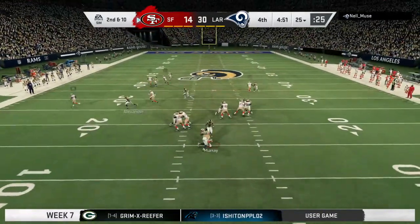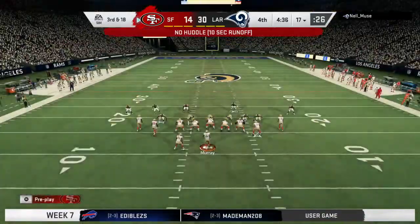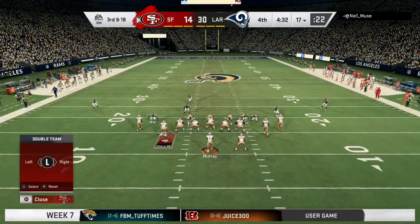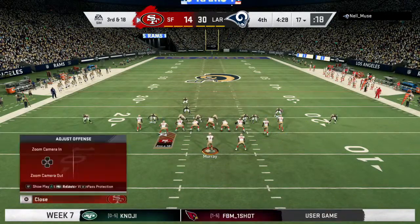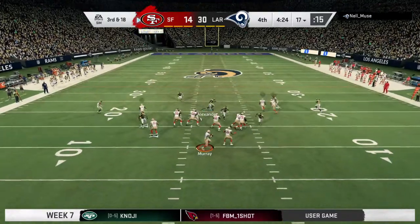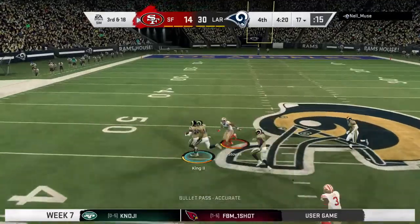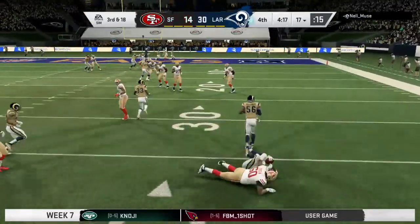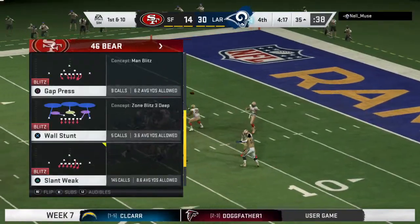To throw once more on 2nd and 10. Murray. And down he goes on the pressure from the Rams defense. Big Shaq Lawson gets the sack there. Throwing on 3rd and long. Murray. And for the 4th time tonight, it's an interception. Desmond King picks it. And the return here is stopped at the 35-yard line.